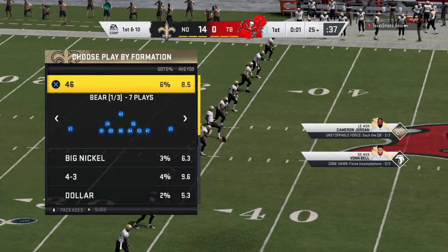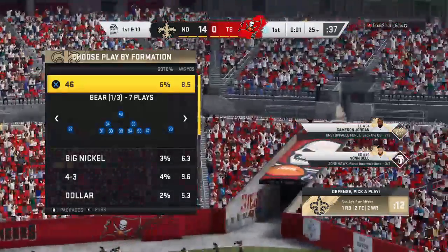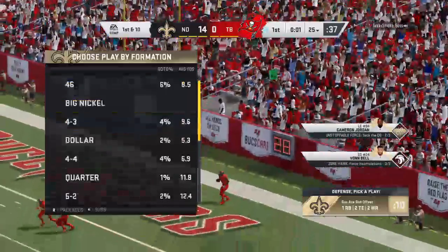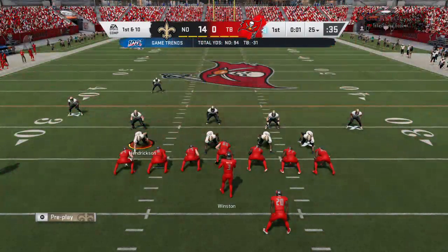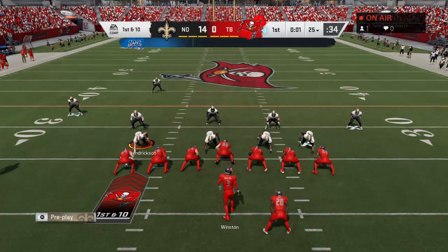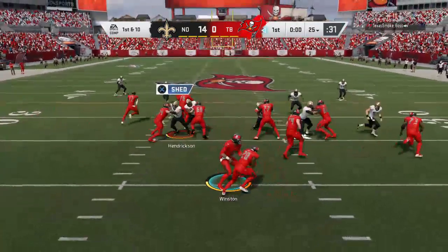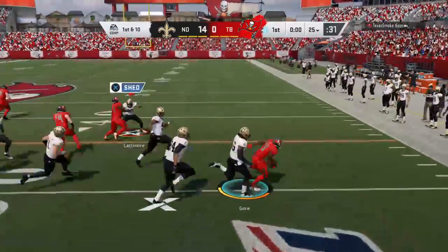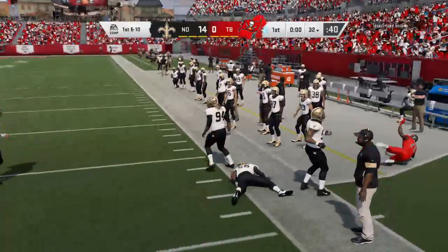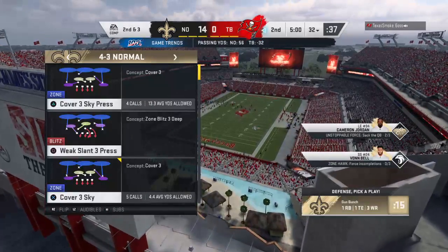At their own 25-yard line. And this should be the final play before the quarter ends. Here we go. They'll try and start the drive here with Gore. 14-0 the score. This is the NFL on EA Sports.